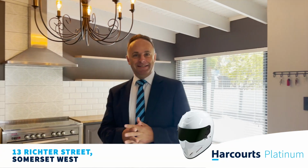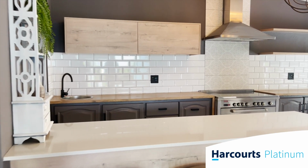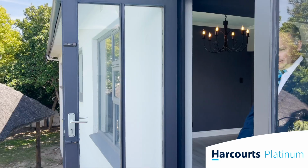So some say it's impossible in Somerset West, in a freestanding area, to find a 5-bedroom, 3-bathroom, renovated home for this price. All I can say is that's until you've come across 13 Richter Street, because that is exactly what we've got here.